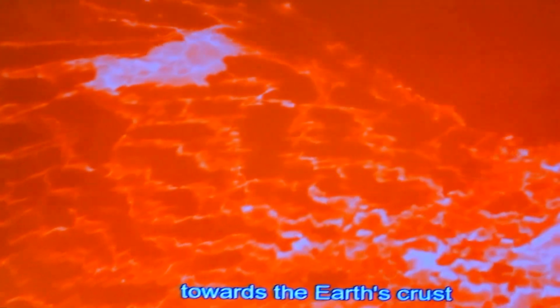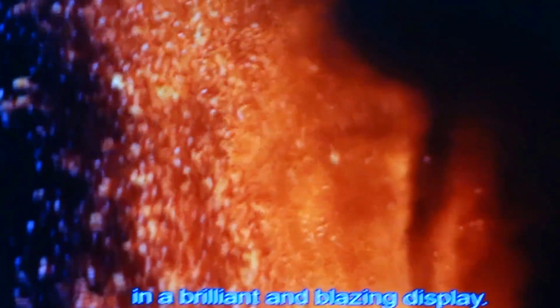Magma. A fiery mixture of liquid rock and gases produced deep beneath the Earth's surface moves buoyantly upward towards the Earth's crust until it finds a weak spot and breaks through in a brilliant and blazing display. Once on the surface, magma is known as lava.